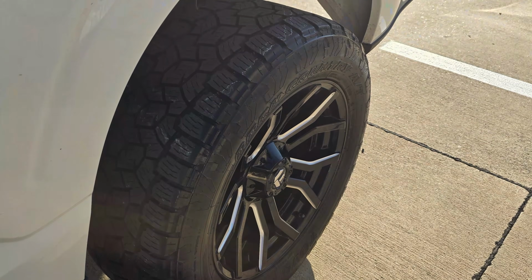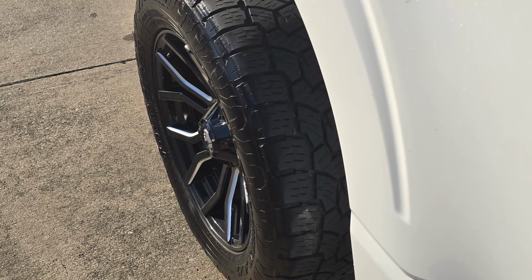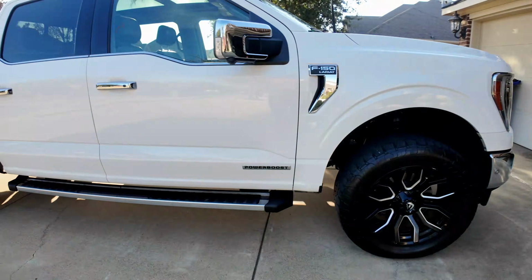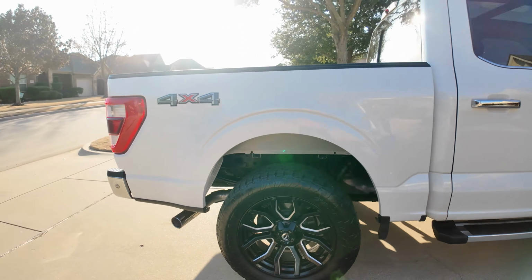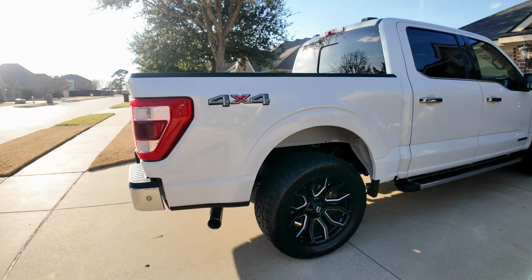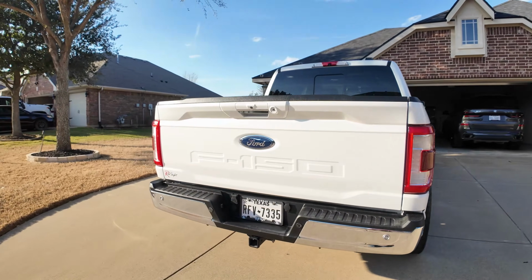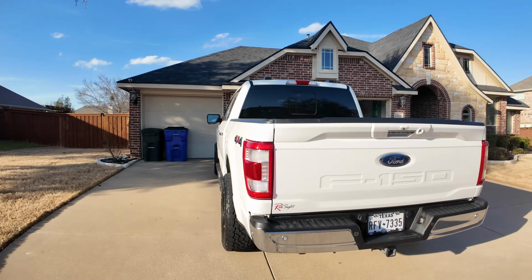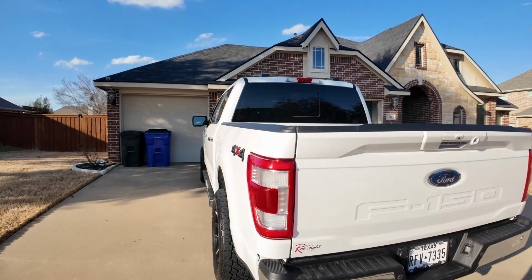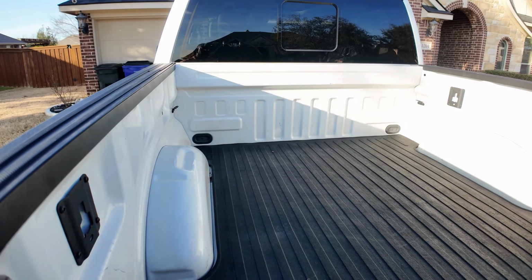I got Toyo tires on there, AT3s. I love those tires. I had those on my last truck that was lifted, a Ford F-150 with a 6-inch lift and 35s. I ended up pushing those tires to like 90,000 miles, which was crazy. I bought it with those tires and then traded it in with them, but they were brand new tires when I bought it. I've just been using the mat here in the bed. That mat has been really good about holding things.